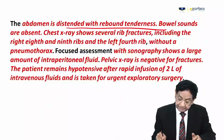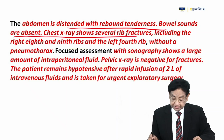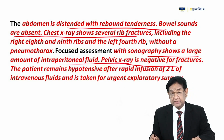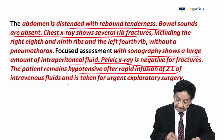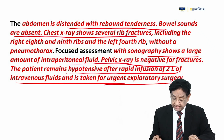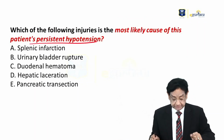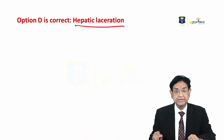Abdomen is distended with rebound tenderness, bowel sounds absent, and rib fractures are there. Then sonography shows a large amount of intraperitoneal fluid, and pelvis X-rays are negative for fracture. The patient is hypotensive after rapid infusion of 2 liters of intravenous fluid and is taken urgently for laparotomy. The most likely cause of this persistent hypotension is, well, the answer to this question is hepatic laceration.